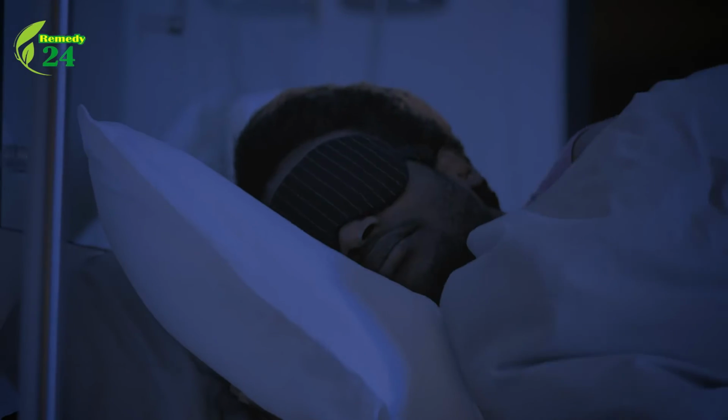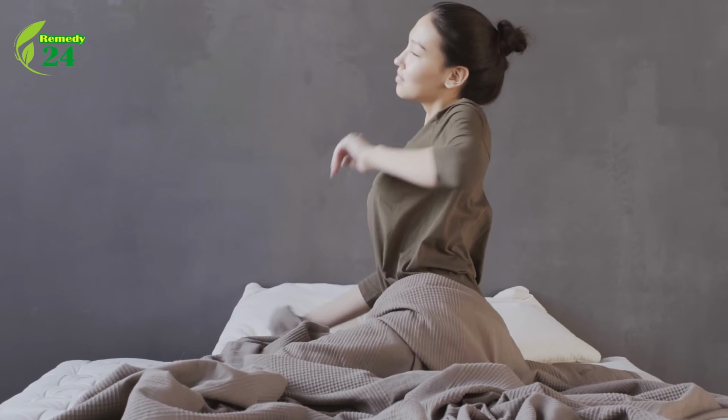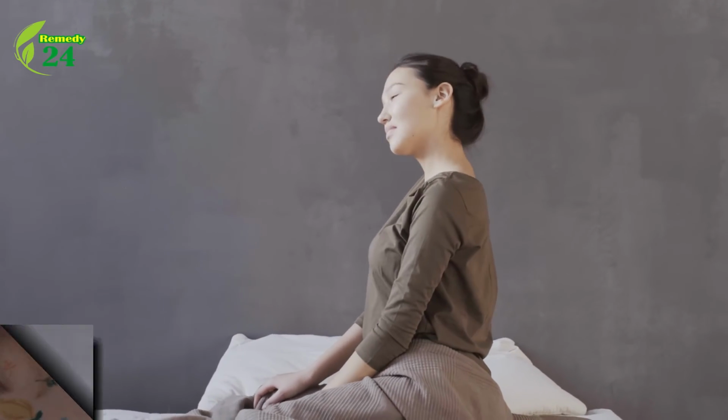Research has shown that the production of HGH typically increases after about an hour of sleep, peaks before midnight, and is followed by a few short bursts of production before daybreak.